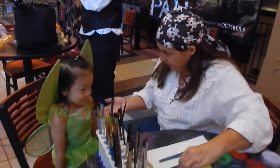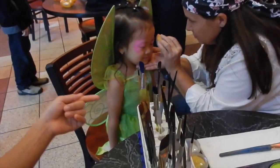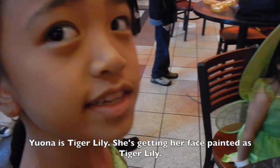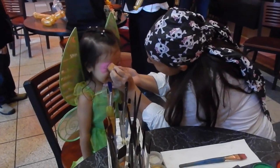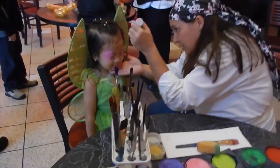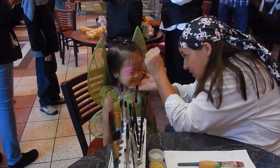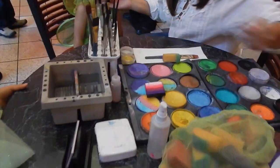We're gonna do our face painted now. You like glitter? Alright, keep your eyes closed, okay? Yuna is Tiger Lily. She's getting her face painted as tiger. Good girl. Keep your eyes closed. Here's glitter. It's sprinkles on you. Sprinkles. There you go. Alright, here's our squirrels.